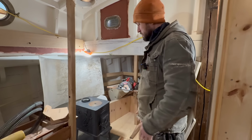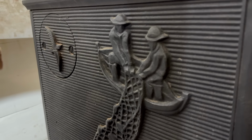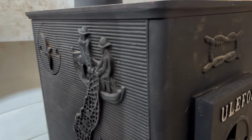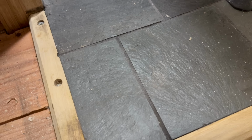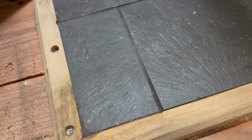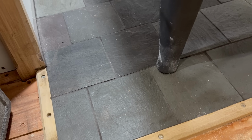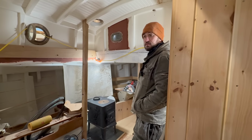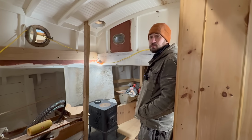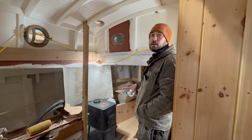Also, this lovely wood stove and this slate tiled hearth, which was a lot of research and a lot of head scratching. There is not a ton of solid information out there about how to do this on a boat that it will be happy with potentially extremely low temperatures, potentially quite high moisture, and also potentially the substrate moving around a bit.